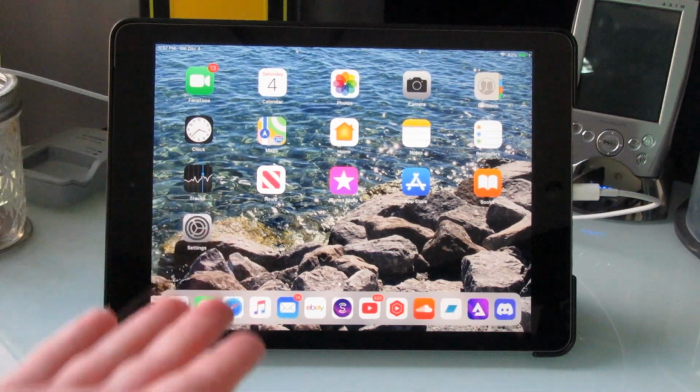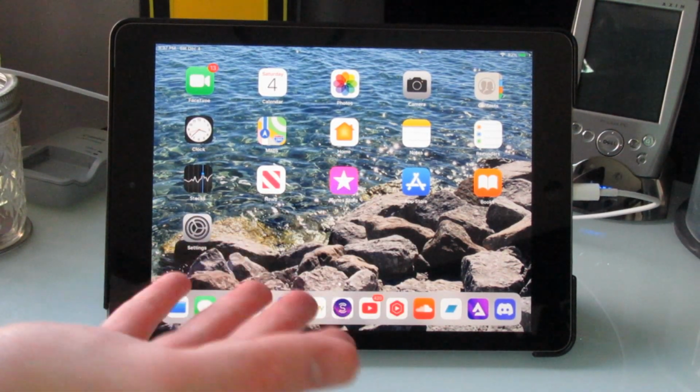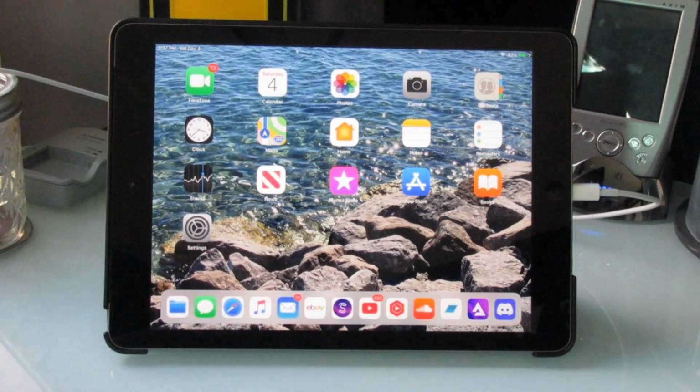But you can see I've got my iPad Air 1 right here, and it's fully up and running, configured, and working the way I want. How is it? Well, it's actually not as unusable as you might think it is.